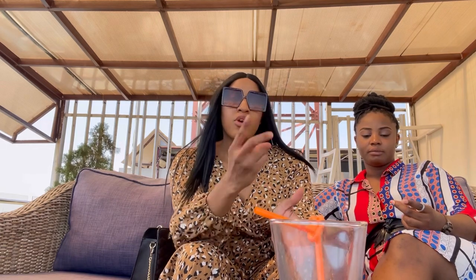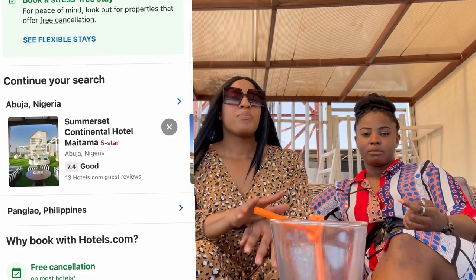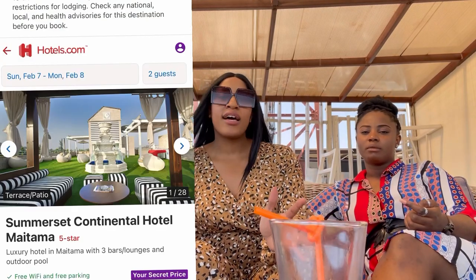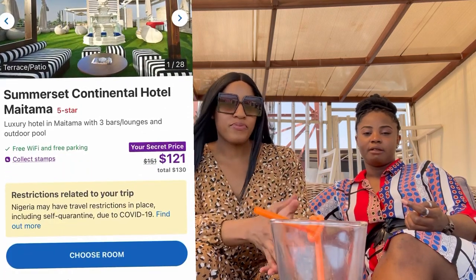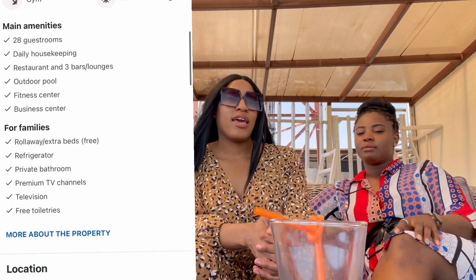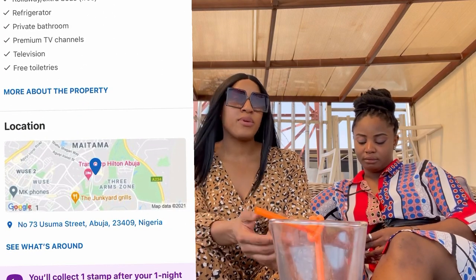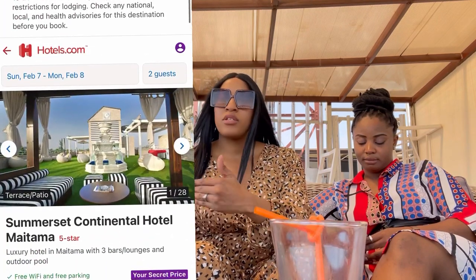Then I booked another one, the Maitama branch, which I didn't know there were two Maitama branches. But on the hotels.com booking, you see beautiful rooftop, beautiful rooms, the whole nine, beautiful poolside on the one I booked. So I get to the hotel today, and number one problem, the room is different. They're like, oh, it's not a suite, but I booked a suite online. Either way, they try to make amends. They give us another room that's a little bit bigger.